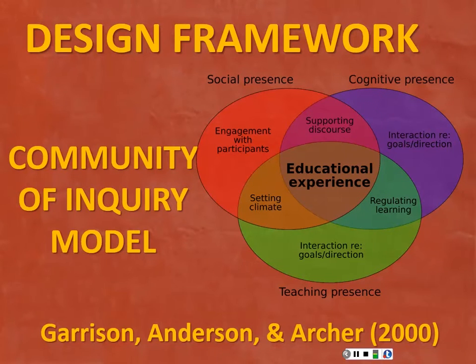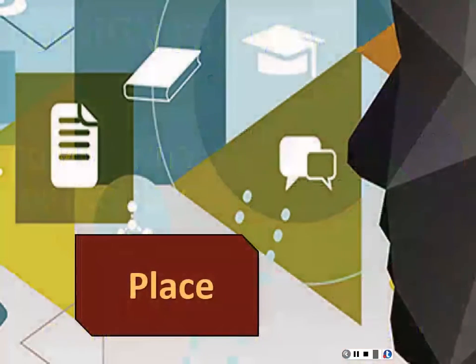A quick nod to the community of inquiry framework. Anyone who's done online here certainly has run across Garrison, Anderson, and Archer. I just throw it up here quickly to let you know that we think also about social presence, cognitive presence, and teaching presence. Our approach is to try to construct classes as places that enable interaction, whether it's online, face-to-face, or hybrid. So that's a quick, breathless look at Garrison, Anderson, and Archer. Our focus is place.